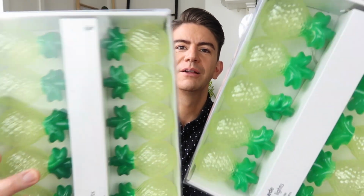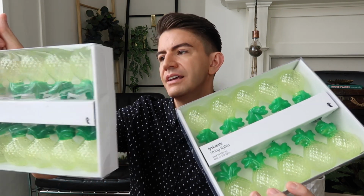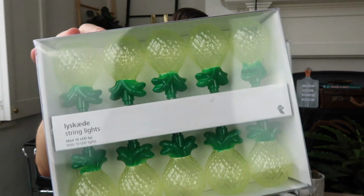It was £1, so it ended up in the basket. They also had these lights, which I couldn't resist, so I picked up a couple of these because I thought they'd make really good little presents. They're just string lights with pineapples on, and you get 10 in there, and they're just battery operated, but I thought they were quite good fun and good price, and a good bargain for £1 each.